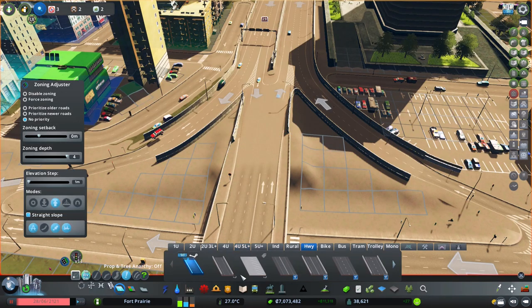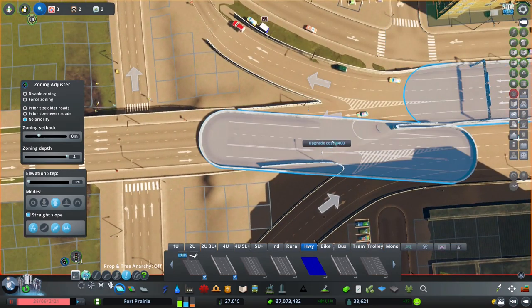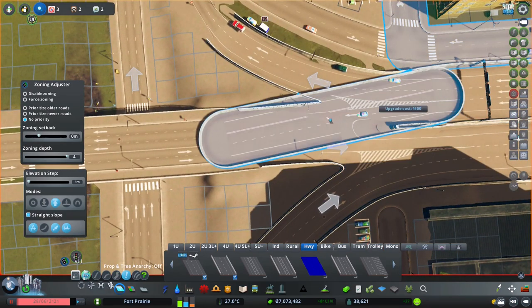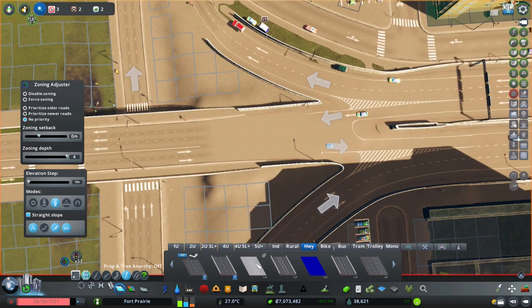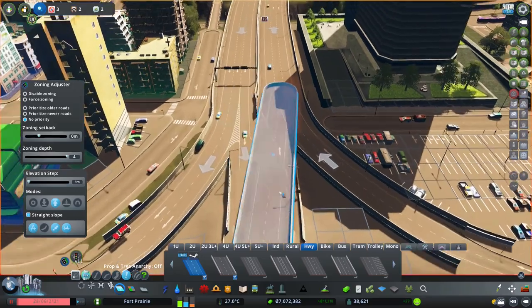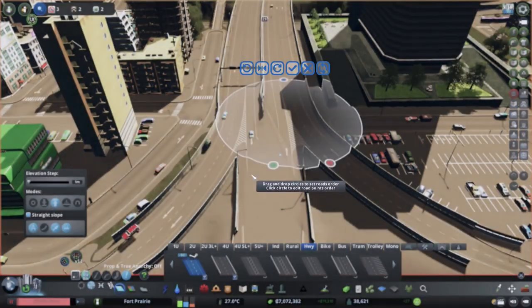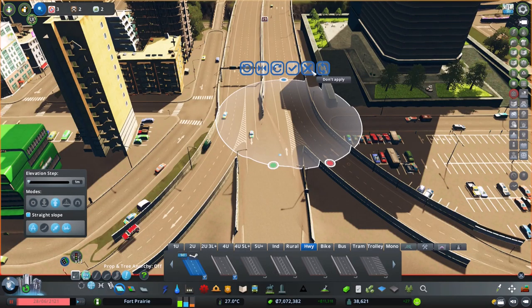I think we can probably use the highway tools from this point on. And we'll just use this one. Upgrade. Or is this one... Are these both one lanes? It looks to be like they're just single lane connections. So I think maybe I can just use the two lane highway here from this point. So let's click that in. There we go. And I'm just going to need to do this. And we're going to delete this.